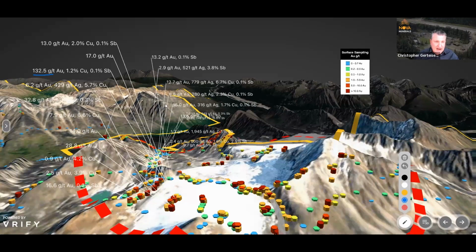You know, numerous high-grade gold samples here. What's really exciting at Trumpet is that we're not only seeing the gold, we're also seeing high-grade copper, 6.6%, 2.3%, 6.7%, 1.7%. High-grade silver, up to 1,945 grams per ton silver, many over 200, many over 500 grams per ton. And also antimony, very good antimony, 0.1% antimony consistently.